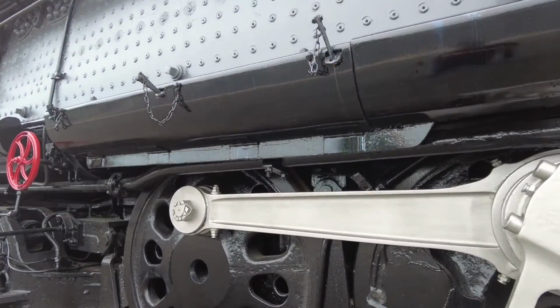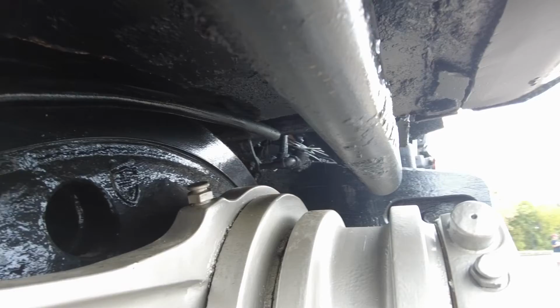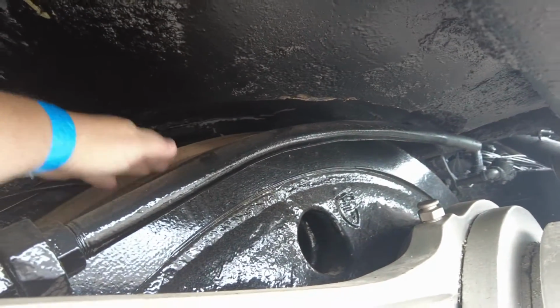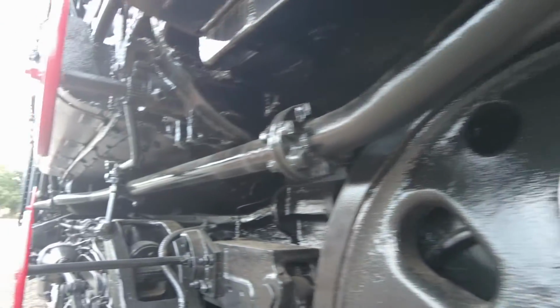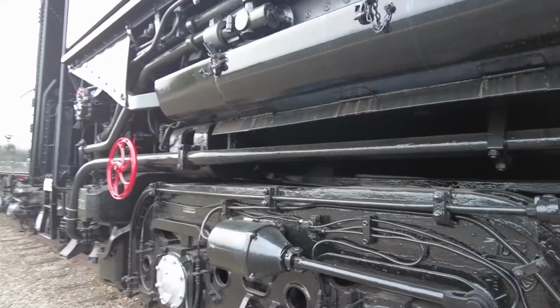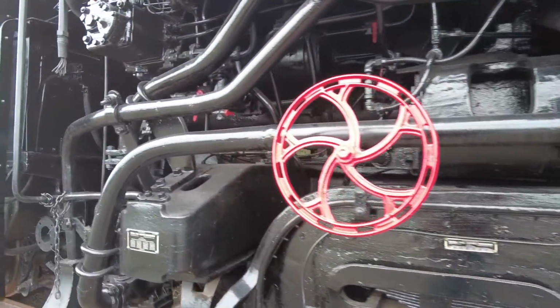And you can see I'm not that tall. I'm 5'5", and I can actually walk under here without hitting my head. My hair is just touching this pipe here, so that gives you a sense of just how big and how tall this is. And then it's got another set of 4 wheels under the cab here. These are just trailing wheels.